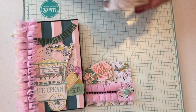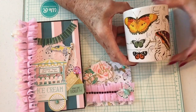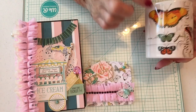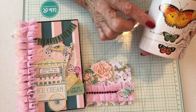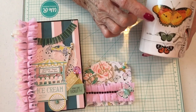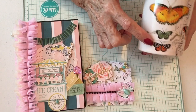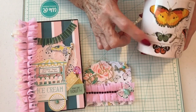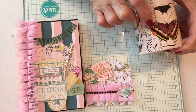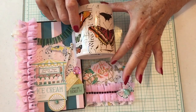I styled this at Tuesday Morning, and you probably saw it in a previous video, but I picked this up for Diane, and it has the butterflies. It's a pencil holder. I thought maybe she could use it on her desk to hold her pens or paintbrushes, different things. It has the butterflies and this beautiful large one is so pretty. So I hope she likes that.